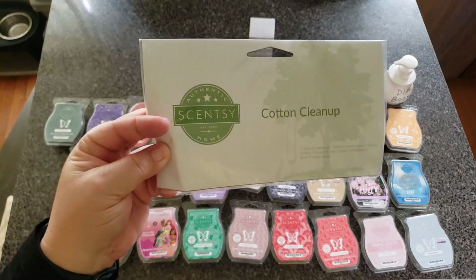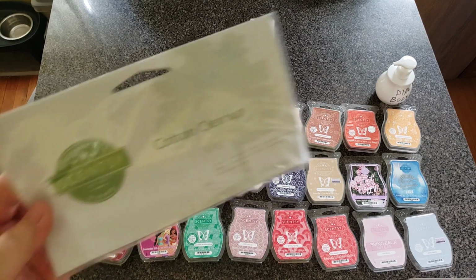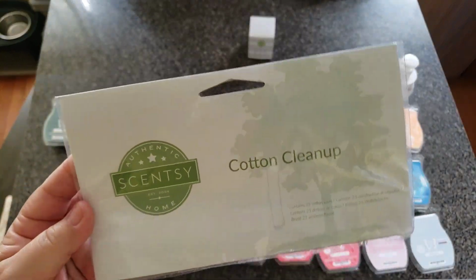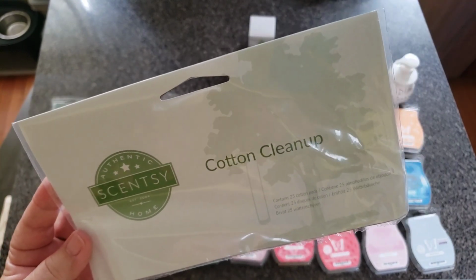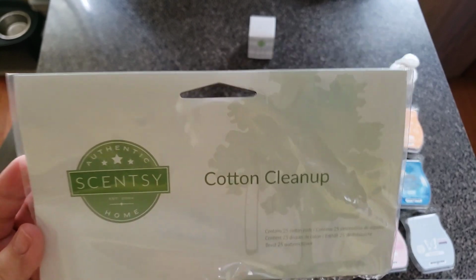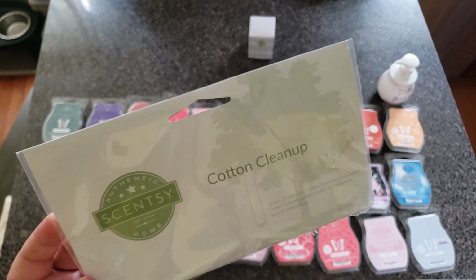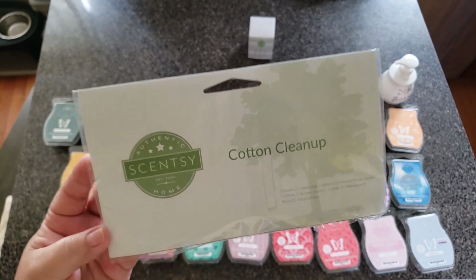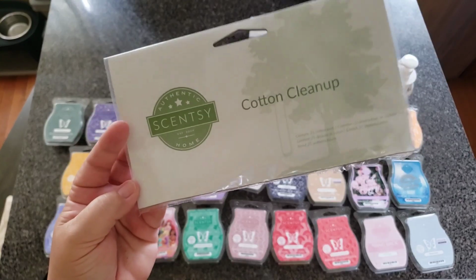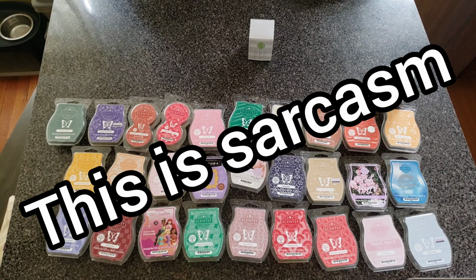Cotton cleanups, of course. There was a conversation in one of the groups just this morning about the fact that, have you noticed that cotton cleanups aren't soaking up 6 cubes of wax anymore? I've noticed it for the past 3 packages. The cotton cleanups are definitely less dense, and way to go to save some money, Scentsy. I mean, you're already charging $10 for cotton. Whatever, we're not a cotton company, we're a wax company, and we should be thankful. We should be thankful, people.